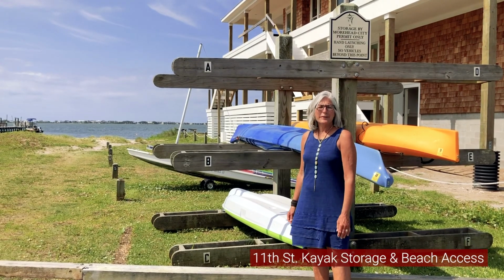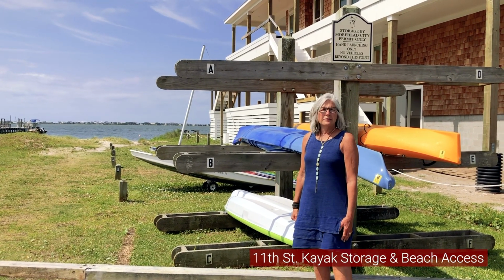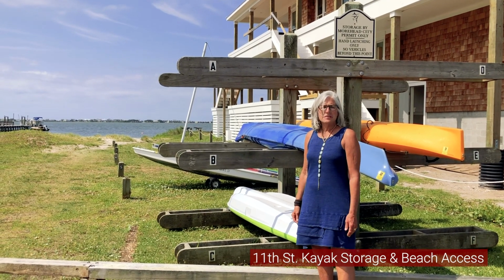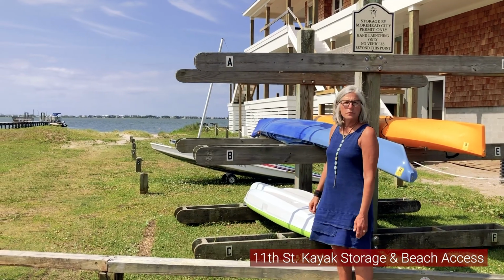Bring your kayak down here and store it. The town of Morehead City will give you a permit, and it's a great addition to the Promised Land neighborhood. You can store your kayaks and sailboats here and just launch them right here on the beach.